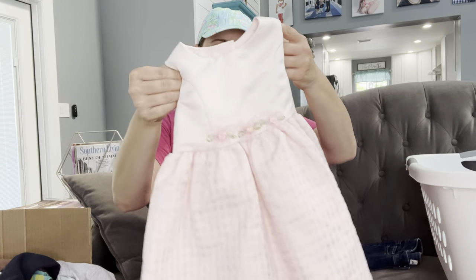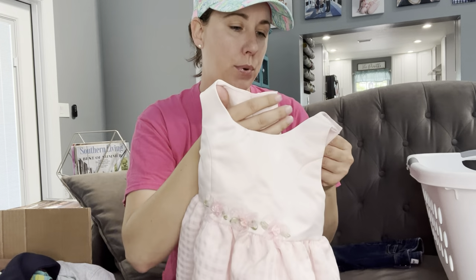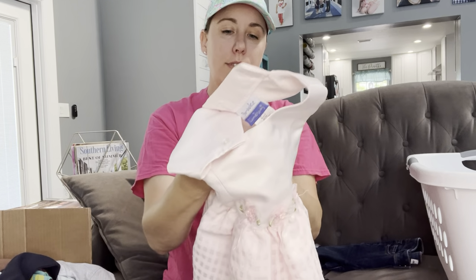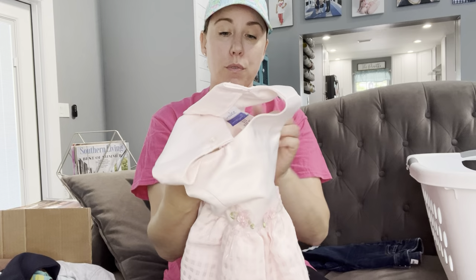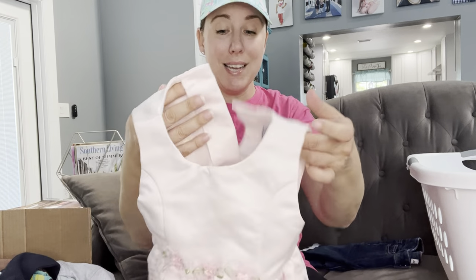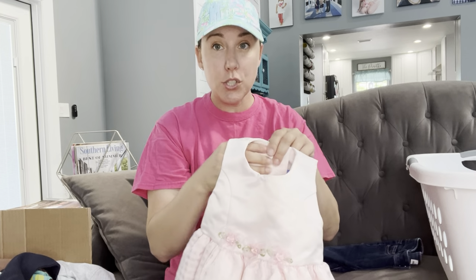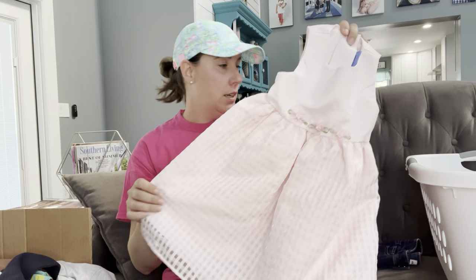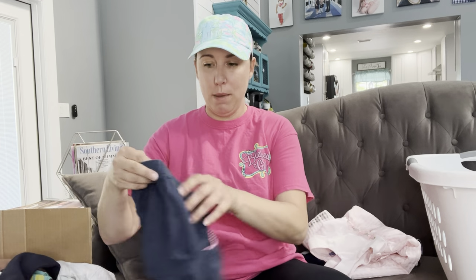This one, I do think I need to look it over again. It is the brand Brooke Lindsay, size 3T. This is kind of springy, and if I can make it over, I've got to cut off some strings. If I can make it to Once Upon a Child before Easter, which is this weekend, they might take this, but I'm not sure. So I'm not going to take stuff to them that I know for 100% they're not going to take, but I'll take a couple of things that are like a maybe.